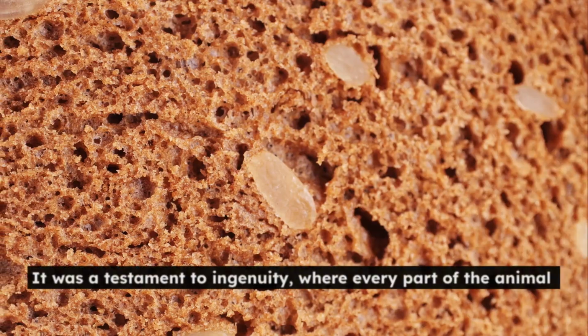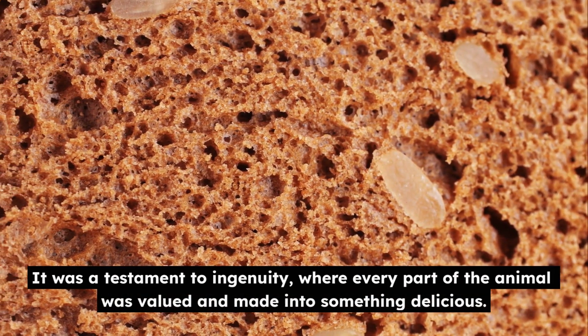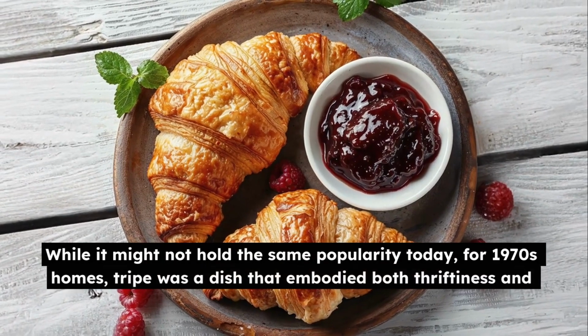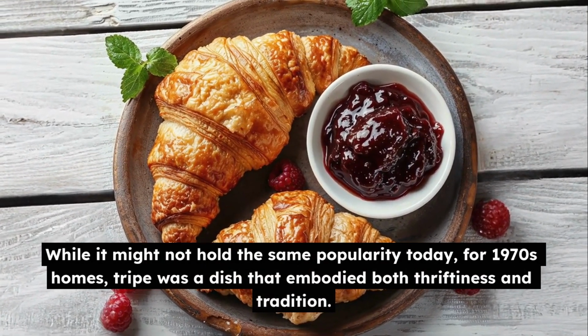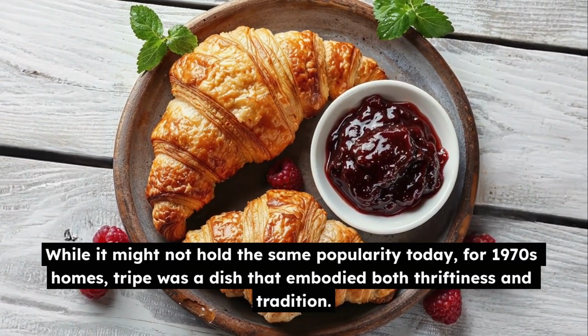For many resourceful cooks, tripe was less about what it was made from and more about what it represented. It was a testament to ingenuity, where every part of the animal was valued and made into something delicious. While it might not hold the same popularity today, for 1970s homes, tripe was a dish that embodied both thriftiness and tradition.